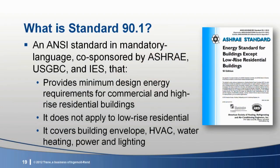For anybody who is unfamiliar with 90.1, it's the energy standard for buildings. It's a mandatory language standard with requirements intended to reduce energy use in buildings. It covers building envelope, HVAC, service water heating, and lighting. Exhaust air energy recovery is one of many HVAC-related requirements in 90.1. Energy recovery has been in the standard for a long time. It was required in the 1999, 2001, 2004, and 2007 versions, and since codes lag behind standards, a lot of buildings must comply with an older version to meet the existing energy code.